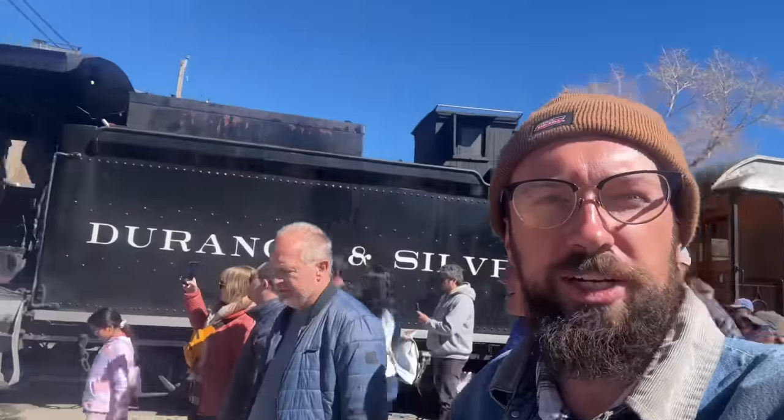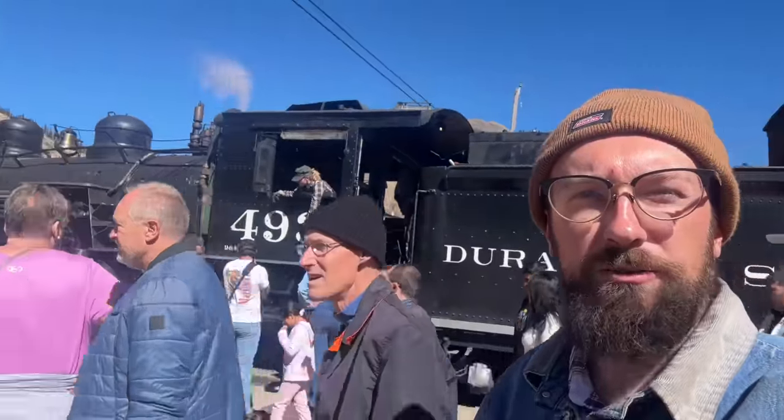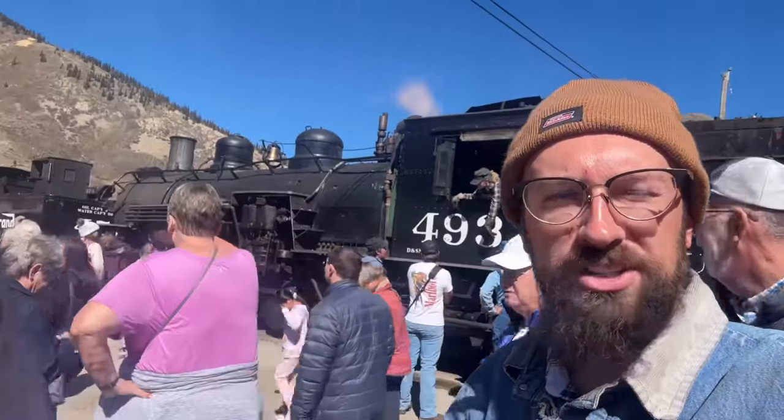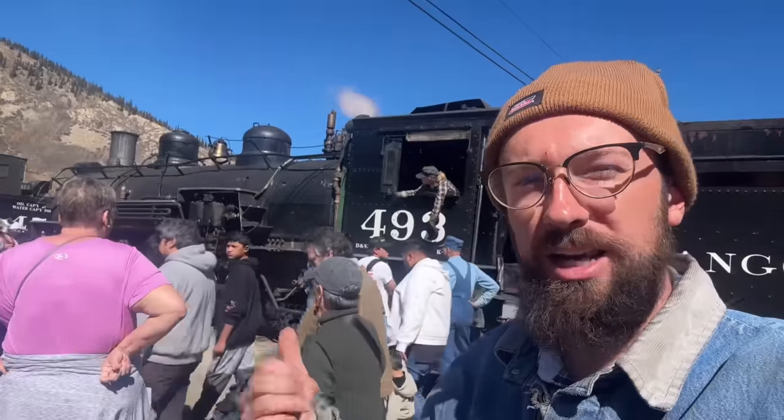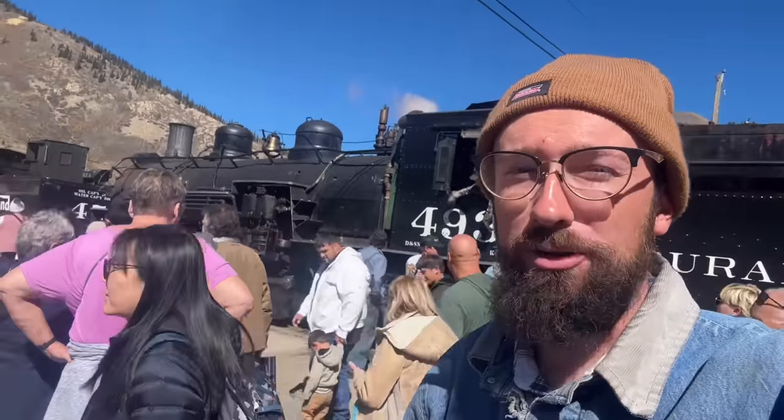So we just got off the train in Silverton. We're gonna be here for a couple of hours hanging out. I'll probably get some lunch, and then at like 2 o'clock we're gonna board again to go back. But I wanted to get a good look at this locomotive.